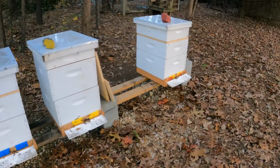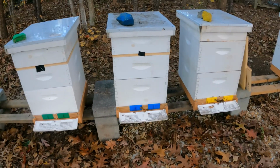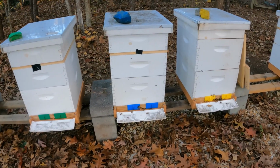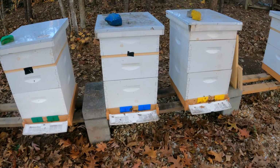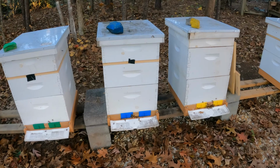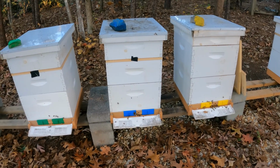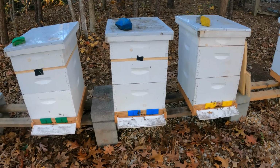Like I said, I saw queens in red and green today. I did not see the queen in blue, but I did see fresh eggs, which again is kind of interesting this time of year. Or I shouldn't say fresh eggs, but larvae that was well into the development cycle, probably 5 days. So I feel pretty good about there being a queen still in there.